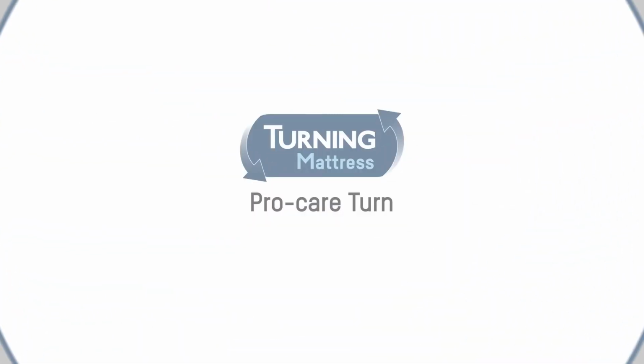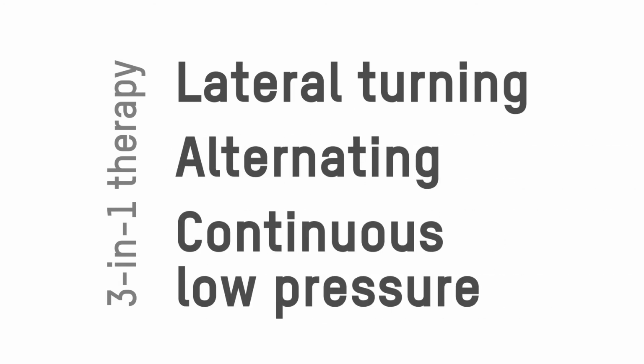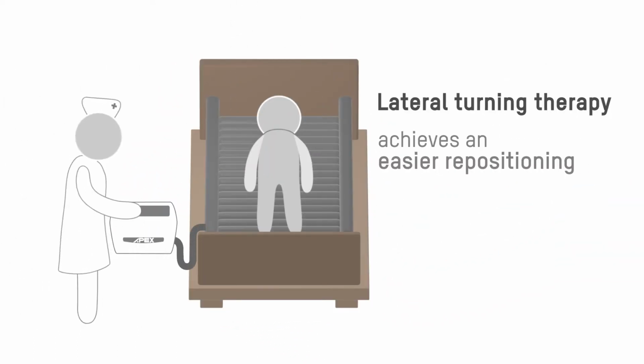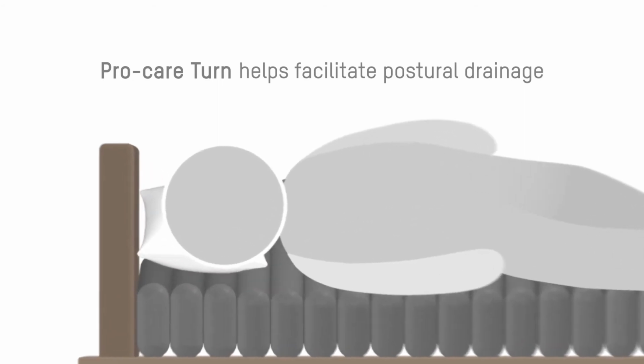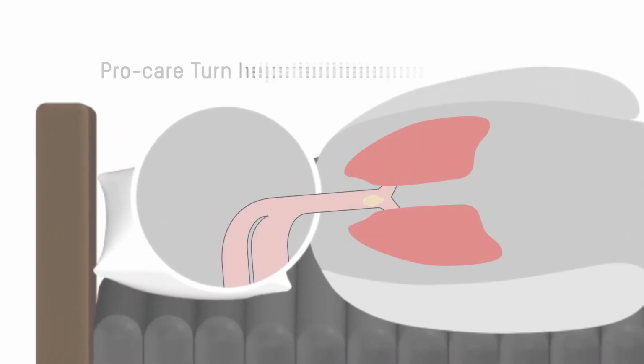ProCare Turn offers 3-in-1 therapy for effective prevention of pressure injuries. 3-in-1 therapy includes lateral turning therapy, alternating therapy, and continuous low-pressure therapy. During lateral turning therapy, the caregiver can achieve easier repositioning with support from the mattress. ProCare Turn helps facilitate postural drainage, especially for immobile patients.